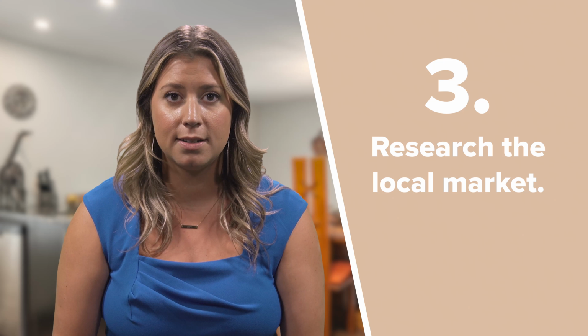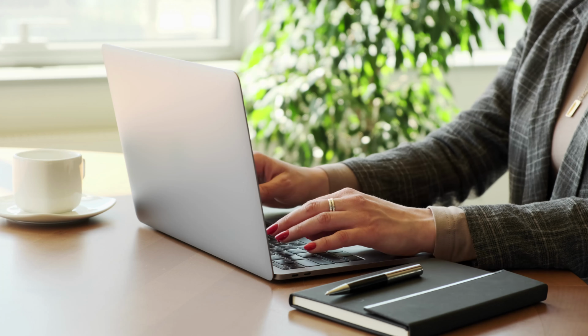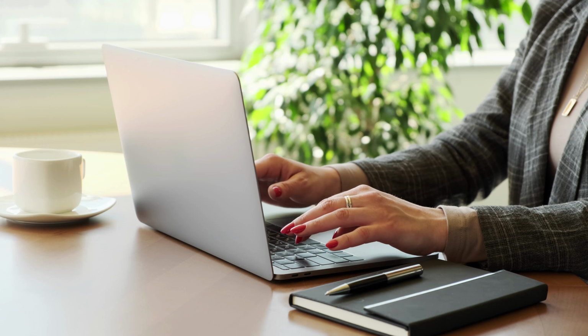Number 3, you should research the local market. It is crucial to know the current market values in order to make an educated decision about a property. You can research the sale prices of comparable homes as well as how long they stayed on the market, which will give you insight into what the buyers are looking for.